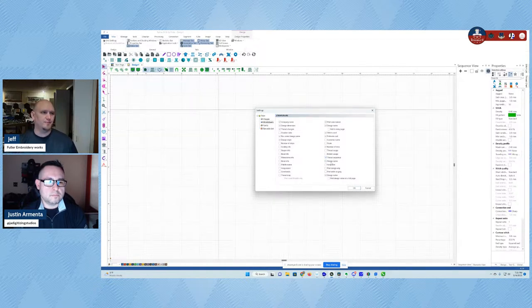Recipe name. So Pulse has something called a recipe. And the recipe is basically, if you pick a certain fabric type, it'll recommend a stabilizer type and some other things that it'll recommend for you to be able to sew on that garment. So that would be what the recipe name is based off of, the garment that it's going to be sewn on. Hoop size, don't really worry about that.